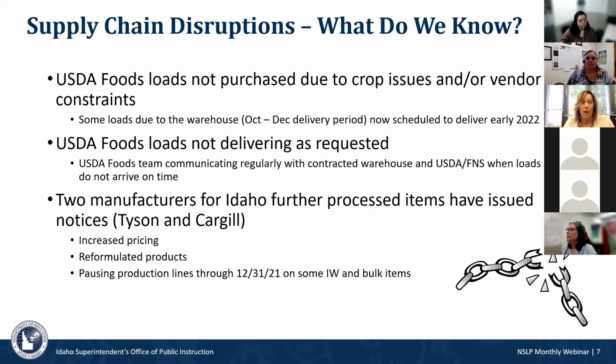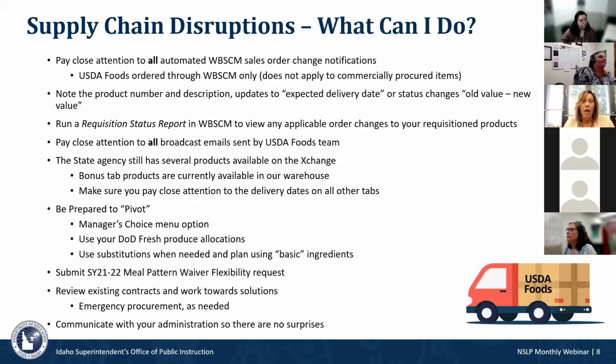We just know what is coming down the line. So please be prepared. So let's talk a little bit more now about what we can do. What we can do is pay really close attention to all of the automated WebSEM sales order change notifications. You get those because you placed requisitions for specific items. You need to be watching those notifications for what is happening.